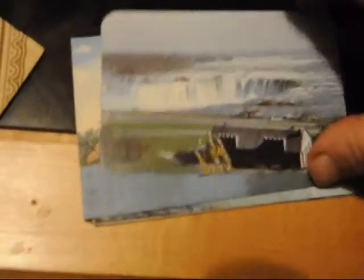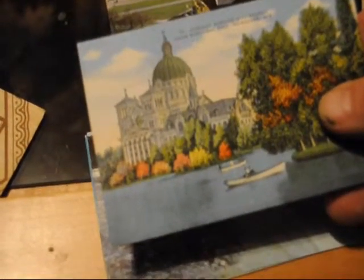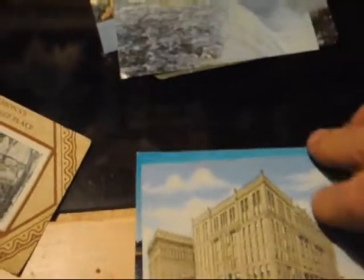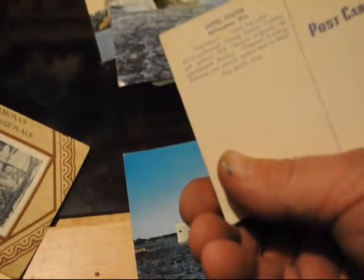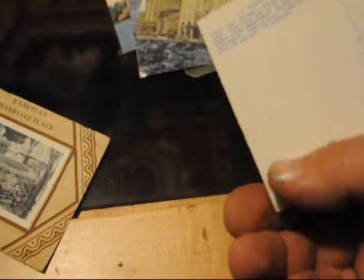Here's some old postcards. This is, of course, Niagara Falls. This one is St. Joseph Basilica and School from Milwaukee in Niagara Falls, around 1950-52. And this is Hotel Fetzer, Milwaukee. And this giant cruise liner is the SS Milwaukee Clipper.